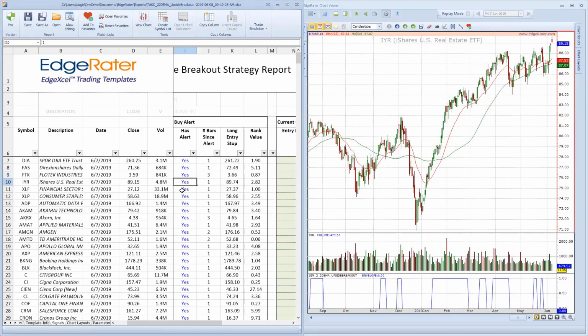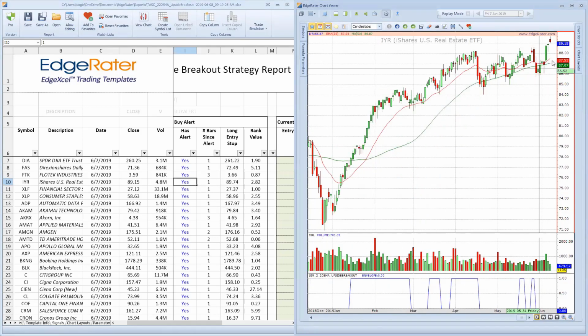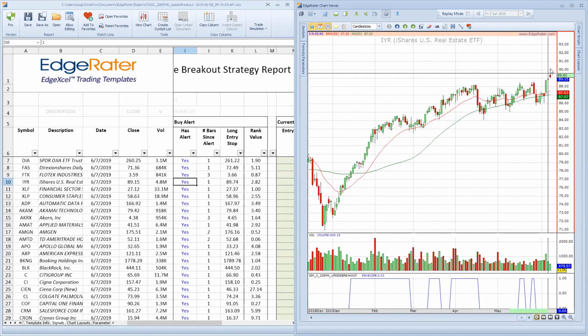There's the real estate ETF. Let's just zoom in here. Why did this get a signal? We've got the 20 EMA. You've got 2 bars above the 20 completely. This bar here didn't count because the low was just below the 20 EMA. So they started counting from this bar here on Thursday, and then Friday's bar over here is the second bar. So the entry level would be 89.74.